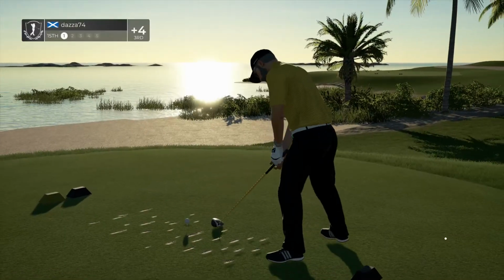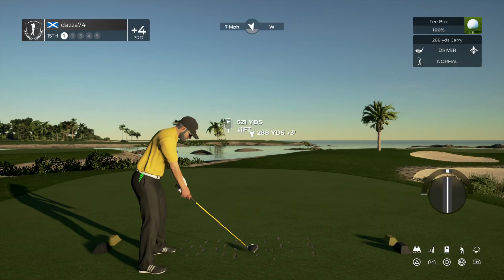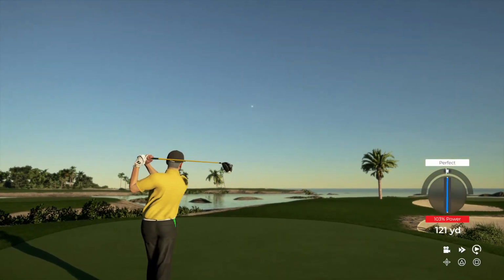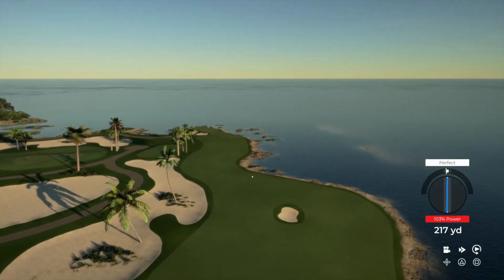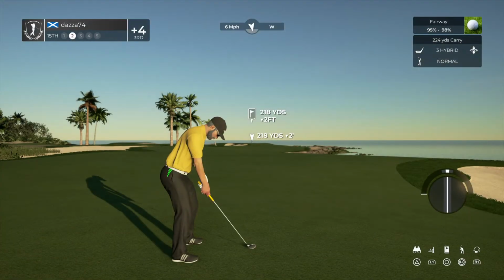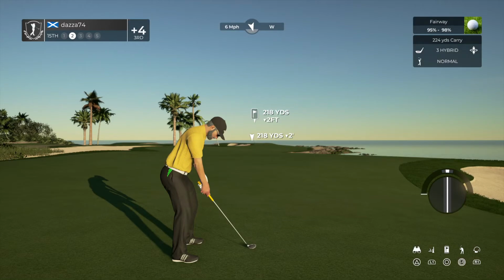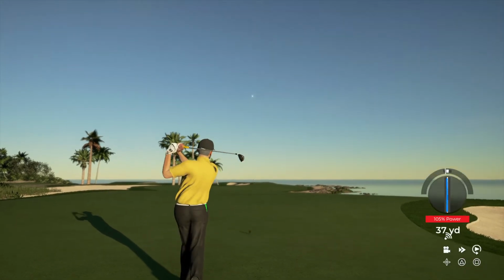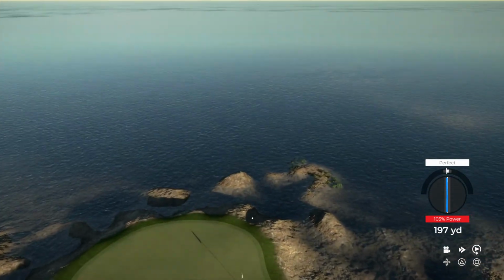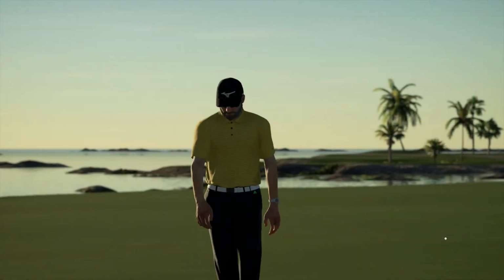Good luck. Par five ahead of us here. Oh, this one's dropping fairway for sure. Okay, you've got about 220 yards to go. Oh, come on, sit for us, ball. What'd I tell ya?